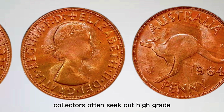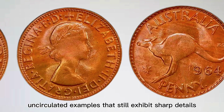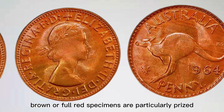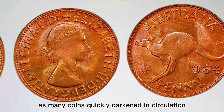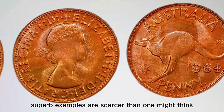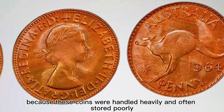Collectors often seek out high-grade, uncirculated examples that still exhibit sharp details and lustrous surfaces. Red-brown or full red specimens are particularly prized, as many coins quickly darkened in circulation. Despite the massive mintage, superb examples are scarcer than one might think, because these coins were handled heavily and often stored poorly.